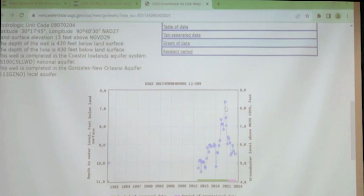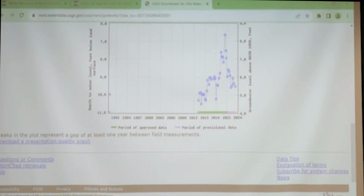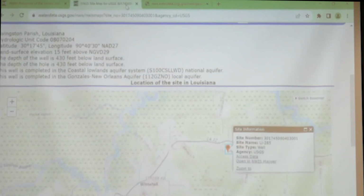I can't see the 400-foot sand. It doesn't say it penetrates it and doesn't say screen, because they're not telling you what the screen intervals are. But let me tell you, if you're curious, if you don't understand something, questions and comments, you can just email them, and I get a response back within a day. And download a presentation quality graph. It's just that graph in a better quality. But they do have this for groundwater, just let me know.